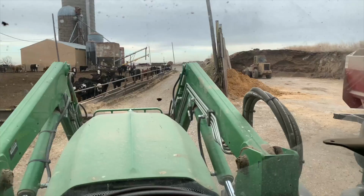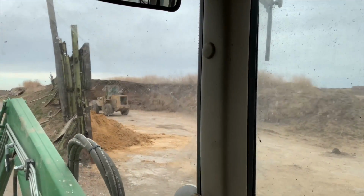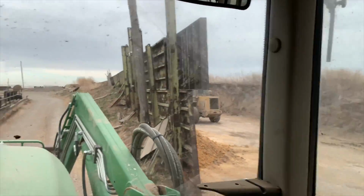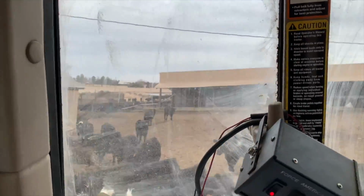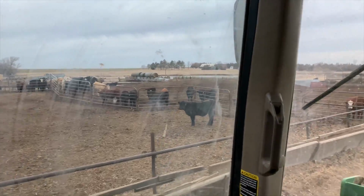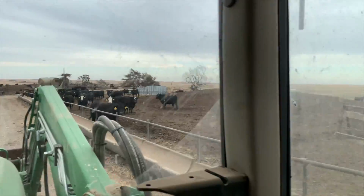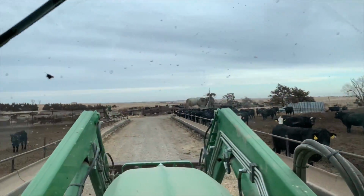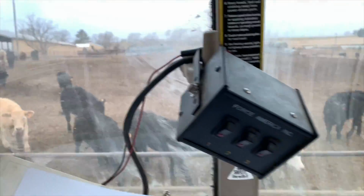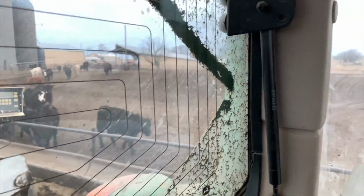So Kendall asked me to go feed a bale for him in the bale feeder. He's gonna get started with his chores. And then Dad's working over there with the new cattle we just unloaded. All these cattle are waiting to be fed. It's not me, it'll be the next tractor. I know you're excited.